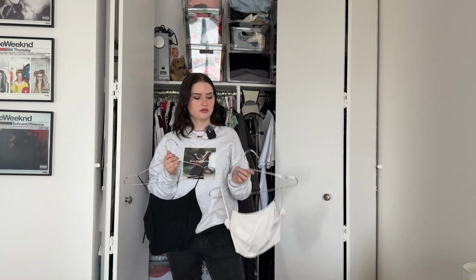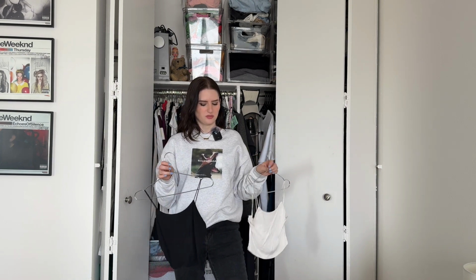So these I got on Fashion Nova a long time ago. And I think I had this one first and I liked it so much I bought it in black. I used to wear these all the time. I don't wear them as much anymore. I'm on the fence about these because I think I wore one of these the other day under something. I just wear them under stuff. I don't really wear them on their own anymore.